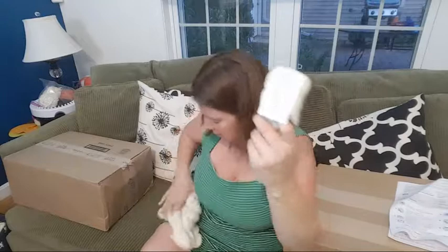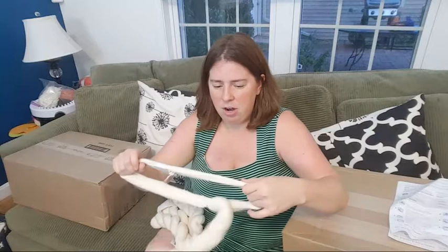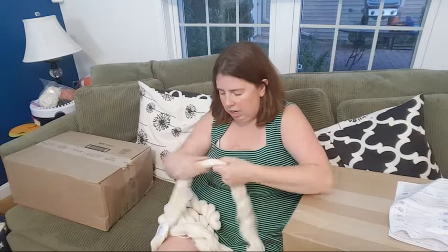But this is KnitPicks. So now I've got 4 hanks of KnitPicks Bare Hair. These are 50-gram hanks. 80% wool, 20% angora. And these are very, very soft, but also, like, it's got a different feel to it from, like, you know, alpaca or something. It definitely feels nice.